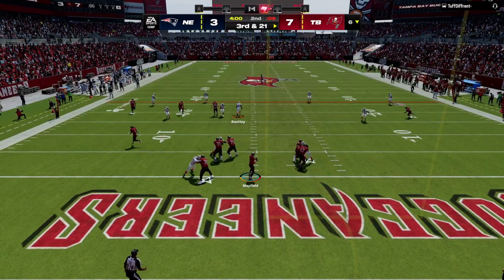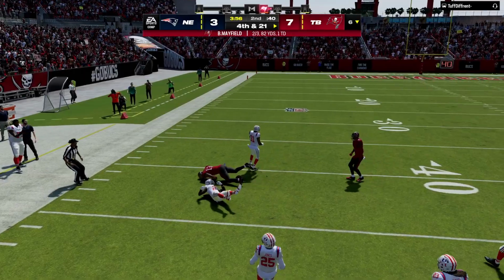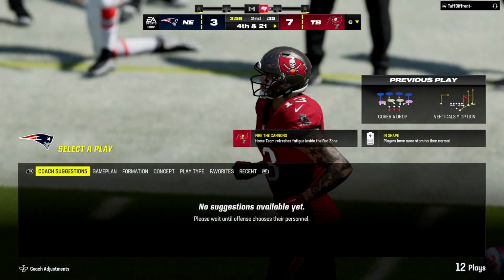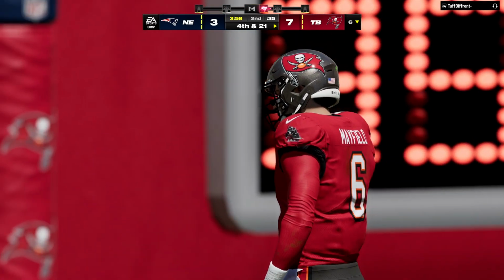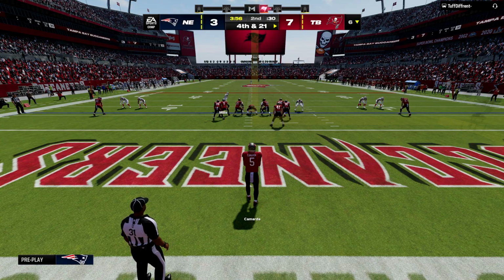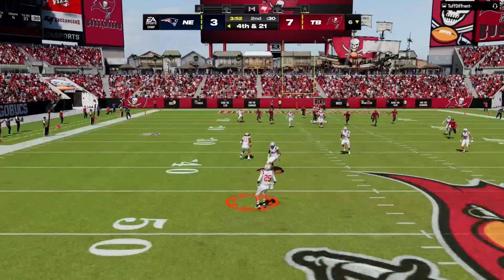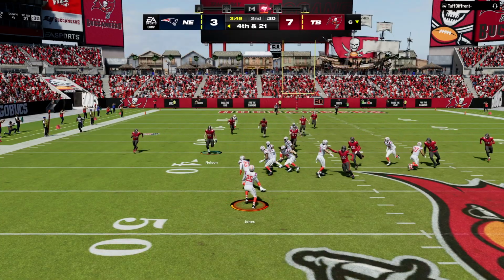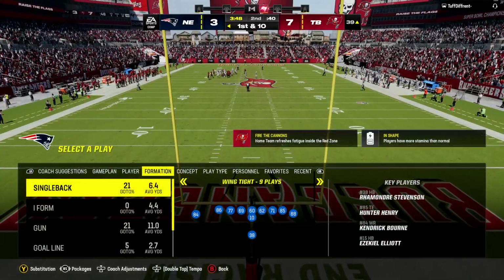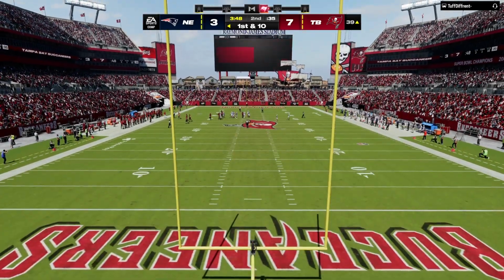Now on 3rd and long, they'll look to throw. Airing this one out for Evans, and that will be incomplete. Well, they weren't scared to let it fly, but it falls to the ground and brings up 4th down. Here comes the Buccaneers punter now, and no room for error here as his first punt comes from deep in his own end zone. They'll score that a 36-yard punt, and the Patriots will have great starting position as they take over 1st and 10.